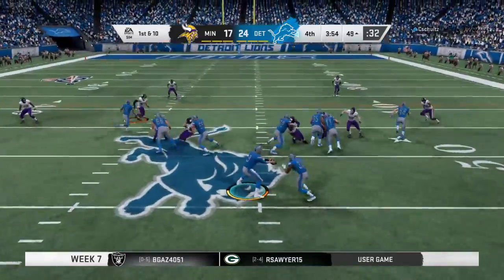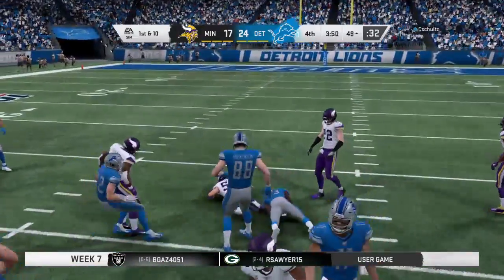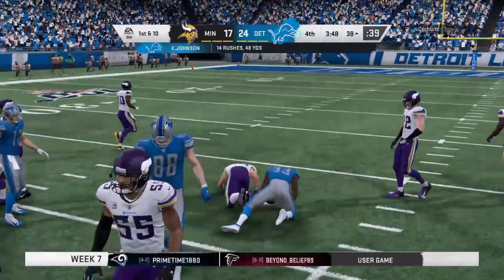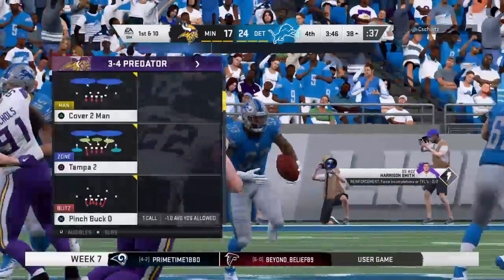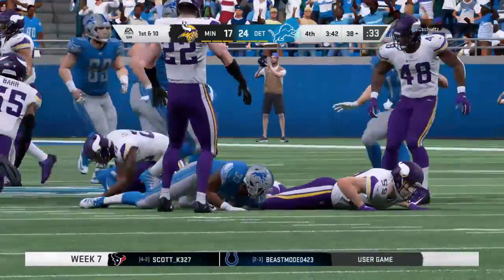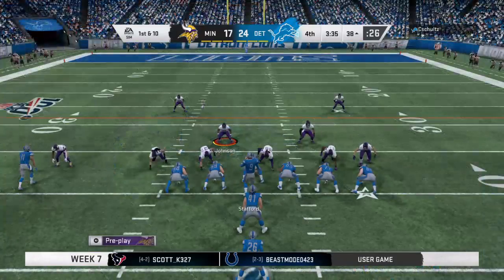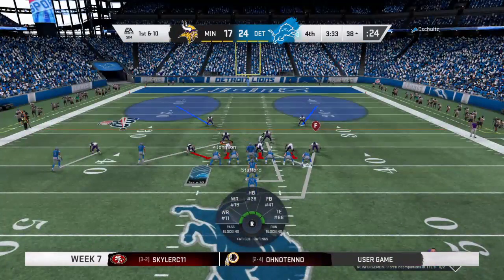From Viking territory now, they'll come up 1st and 10 at the 49-yard line. And they'll get him down as he's inside the 40. A good gain again. That's now 31 yards combined on those last 2 plays. So here's a 1st and 10 at the 38.